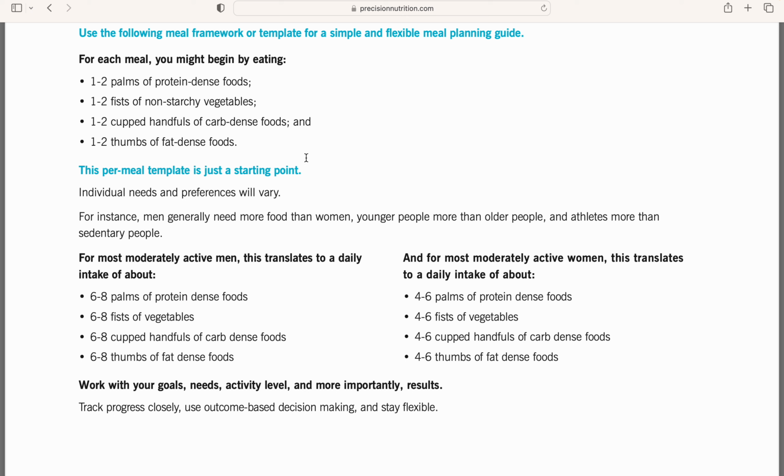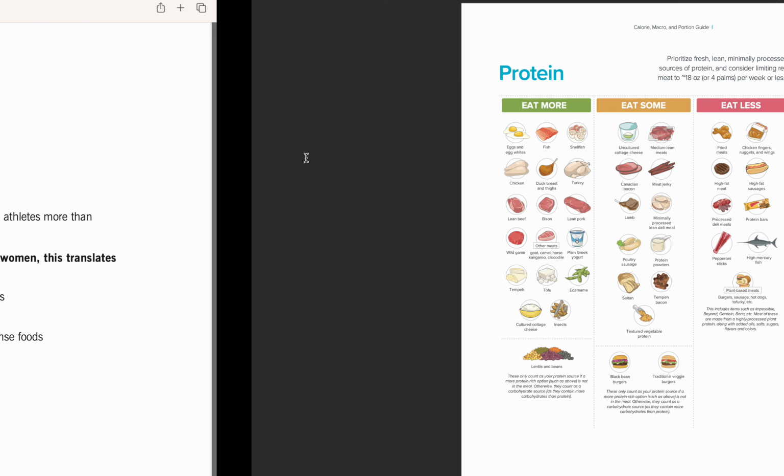For men, of course, the starting point is a little bit higher, 6 to 8 servings of each of these macros or food categories, however you want to look at it. It obviously depends, and that is just a starting point too. So you want to load your plate with balanced macros and balanced nutrient intake. But the biggest thing is still eating slowly and stopping when you're satisfied. So these aren't end all be all, you must eat this amount of food each day or at each meal. But this is just a starting point for building high nutrient density meals.